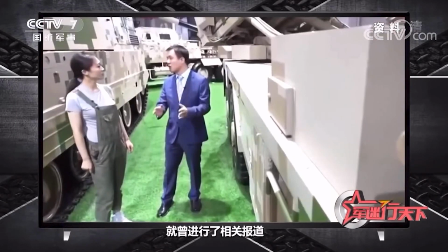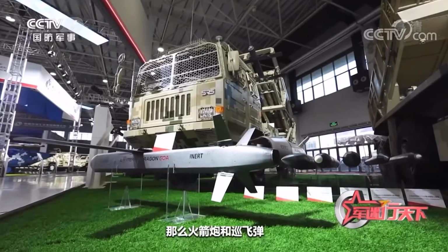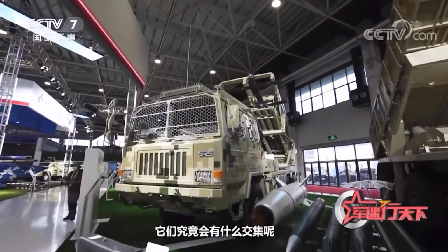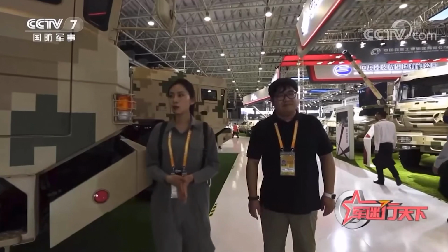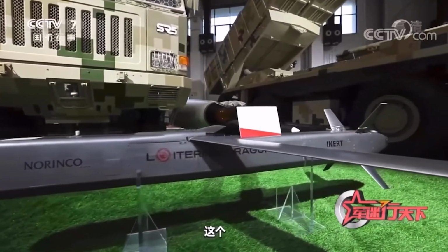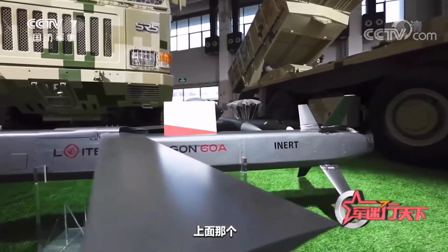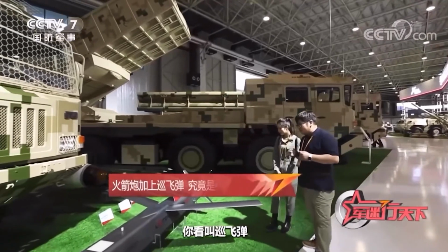When it first appeared at the air show a few years ago, our column had made relevant reports. The loitering missile is considered a new type of unmanned aerial vehicle. So what is the intersection of a rocket launcher and loitering missile? The loitering munition in front of the rocket launcher? Of course, I think what they are talking about is this, but also the one above. Both of them are called loitering missiles.